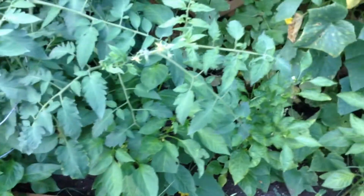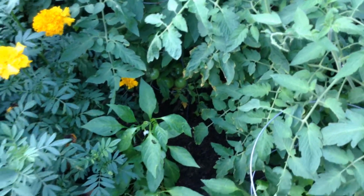Next we got that big one that's a Market More in there, and then there's another one back up in there that's a Market More. This pepper's doing pretty good. They're starting to grow a lot. These tomatoes aren't really ripening. I picked the basil that was right there.